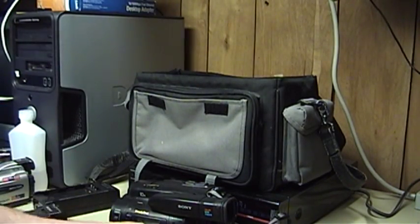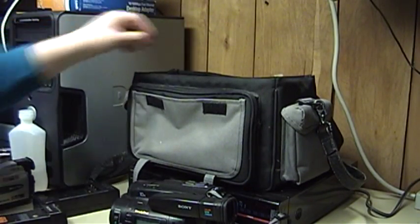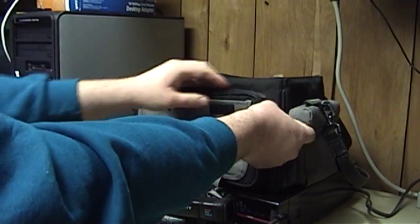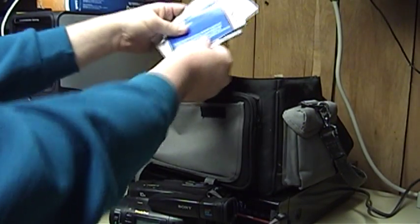I got a couple of tapes with this camcorder. It seems that the last time it was used by its previous owner was sometime in 1998 or so. Most of the tapes are incredibly boring meetings. I don't think there's anything exciting in this front pouch. Well, there's not too much.